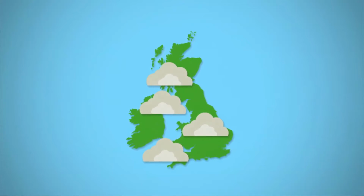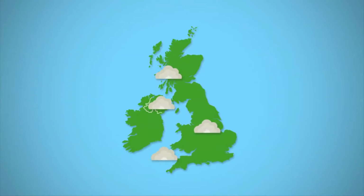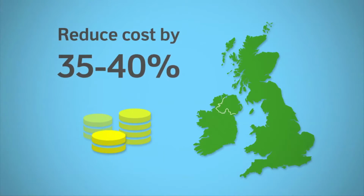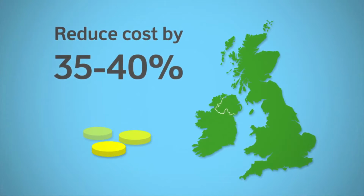In line with this, Dong Energy's long-term vision is to lead the transition to a lower carbon energy mix. We are committed to reducing the cost of electricity from offshore wind by 35 to 40% from 2020 compared to 2012.